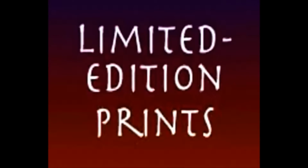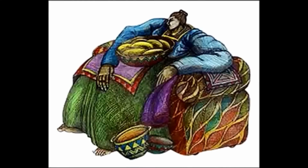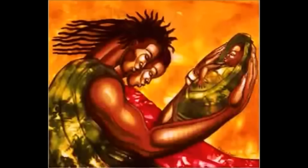Signed and numbered. Authenticated with the artist's signature, the total number of impressions in the edition, and the order in which the impression is signed, 5/20, indicates that the print is the fifth signed of an edition of 20 impressions.